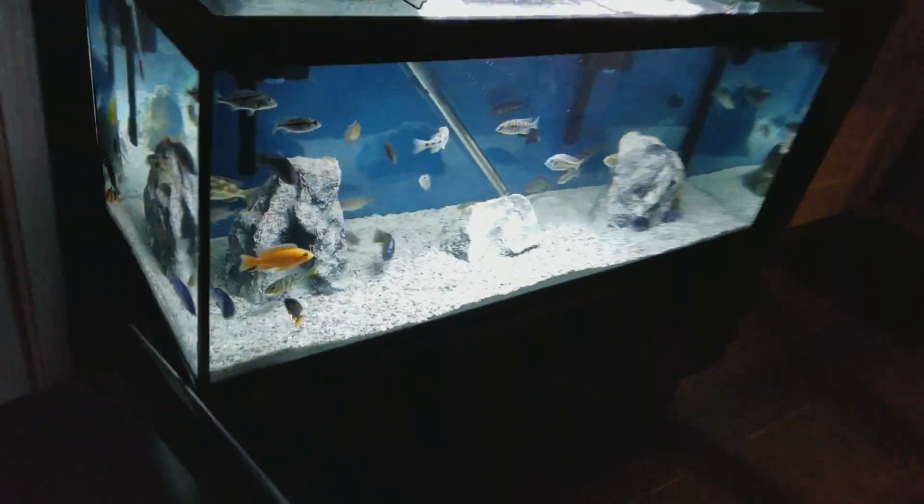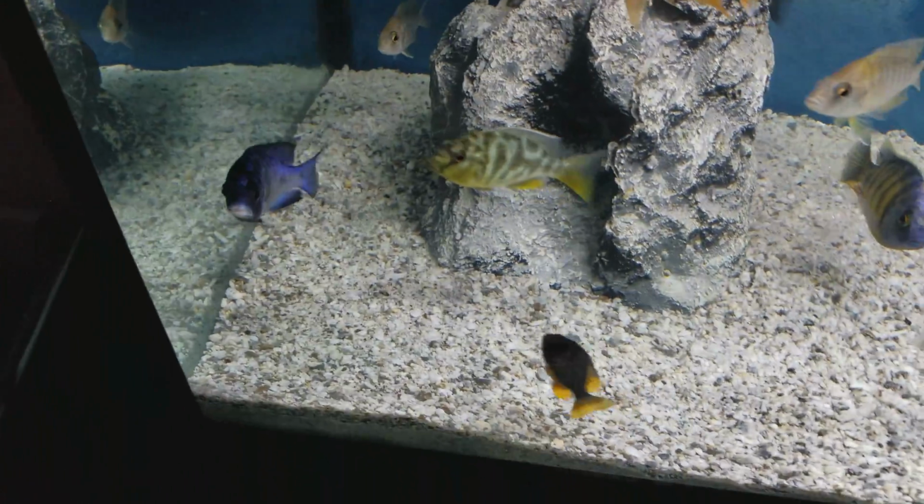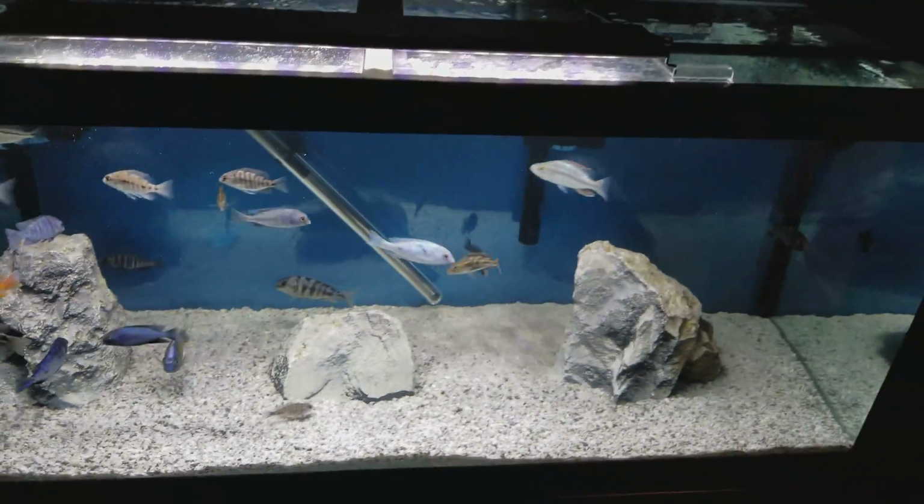I'm excited. I got the stand. I got 2 fish. I know it's 2 of the same fish. They're there. Mdoka white lips. I don't know where the other one is.